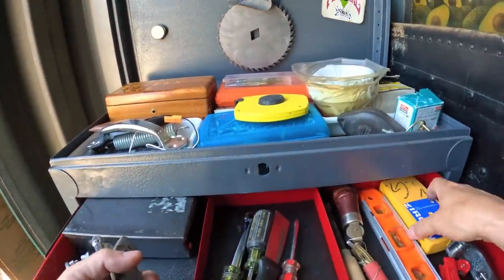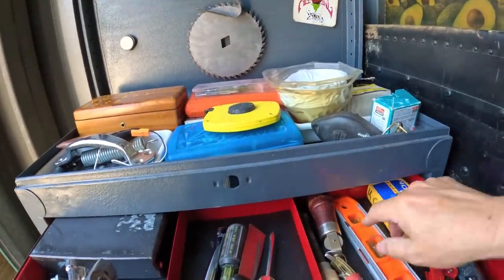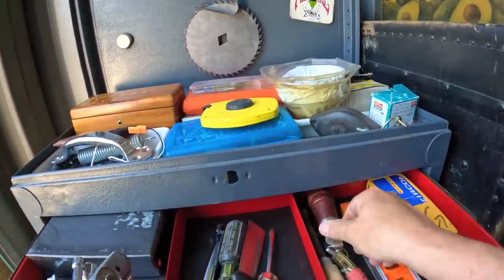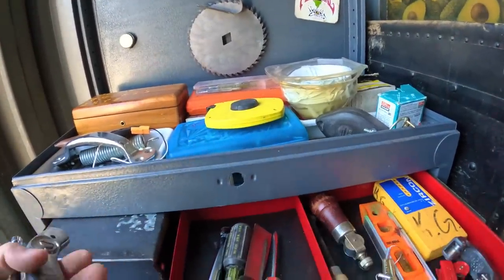Tell me don't do it. Say don't, Jack. Don't do it. I gotta do it. Let's try it. No. Unfortunately, it's defective. Batteries must be too old. Did not detect this stud right here. That's a nice little level. Not sure what that's for, but it looks old. Whoa. I'm not sure what this is, but that feels nice and old.